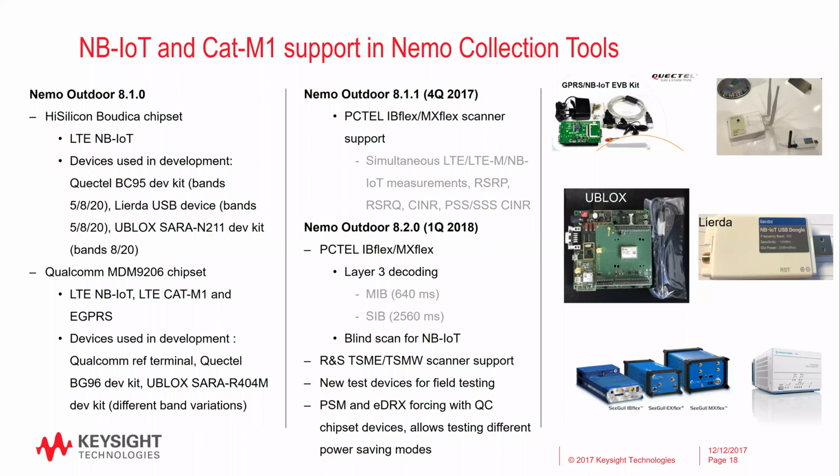Looking at our measurement tools, Nemo Outdoor is a drive test measurement tool, and we've added support for the HiSilicon Boudica chipset as well as the Qualcomm MDM9206 chipset. The HiSilicon Boudica chipset supports LTE narrowband IoT technologies. And the devices that we're using to connect up to Nemo Outdoor include the Quectel BC95 development kit, the later USB device, as well as the u-blox SARA development kit.